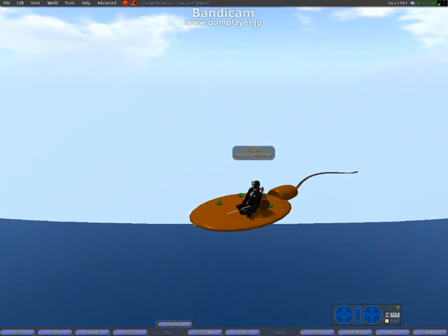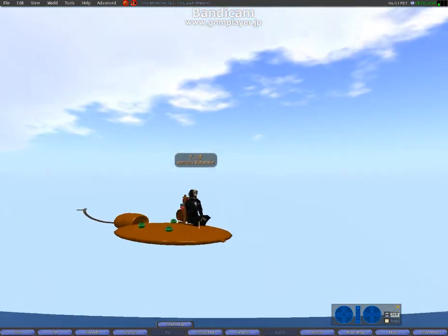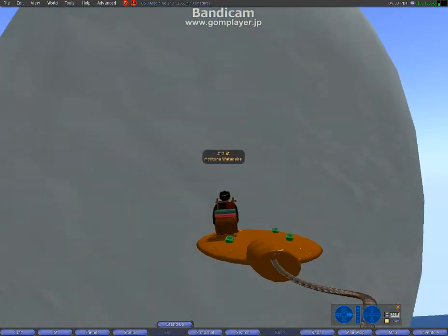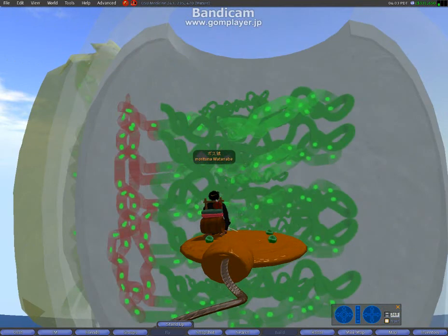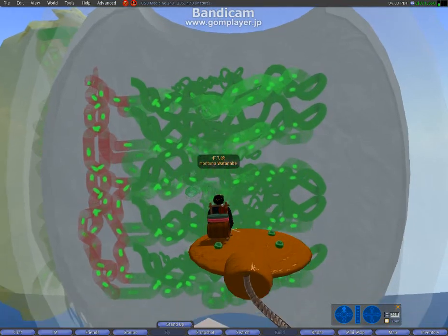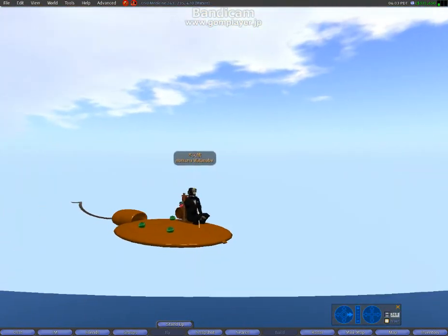This is an overview of the testis. The testis is covered by a relatively thick connective tissue layer called the tunica albuginea. Let's look through the tunica to the inside of the testis. The main functional unit of the testis is the seminiferous tubule, depicted here in green. Each testis is comprised of about 1,000 of these tubules.